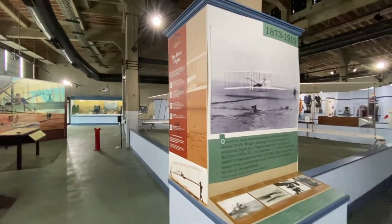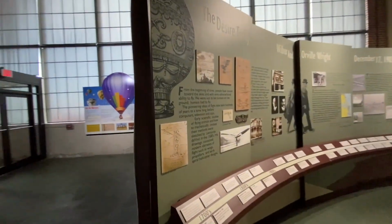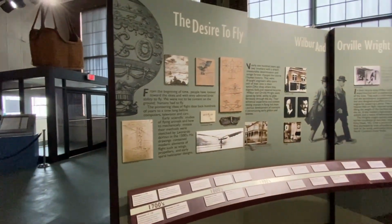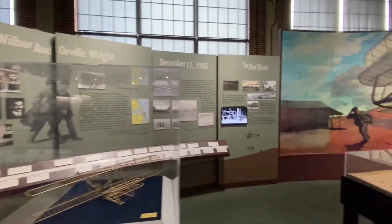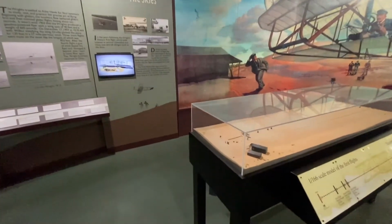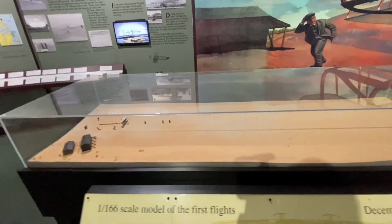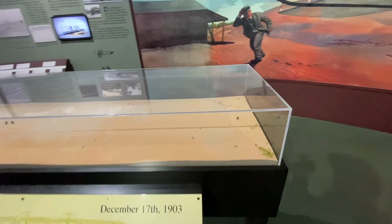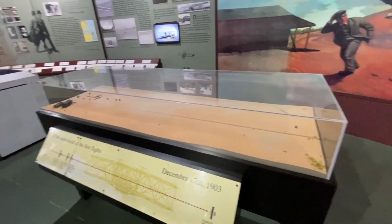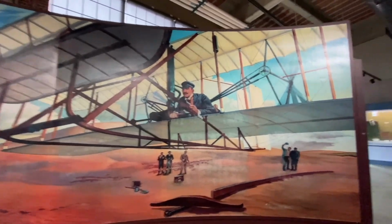Just kind of go through here real slow. Yeah, talking about Kitty Hawk, Wright brothers. Got a little scaled down example of what it looked like down there at Kitty Hawk before all the development came in there and flattened it all out. I've been down there. It's still pretty down there, and got a great museum down there too. Love to have been back there in the day and saw that. I bet that was a thrill.